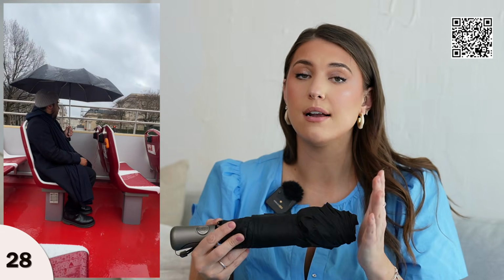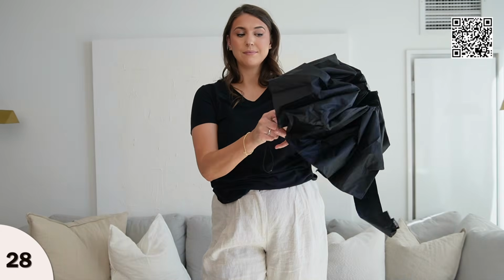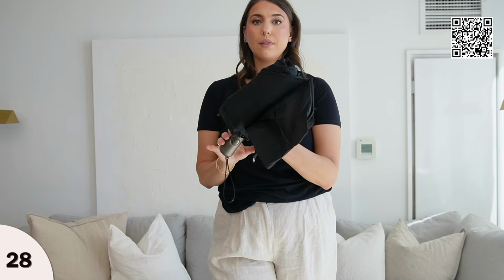Even Al used it on top of the big bus and I was cracking up when he did that, but it stood up even on a bus ride. So this one is truly great for the wind. It's not going to break on you. While it's a bit on the pricier end, it's not going to break when you use it, and it's actually going to provide you coverage from the rain.